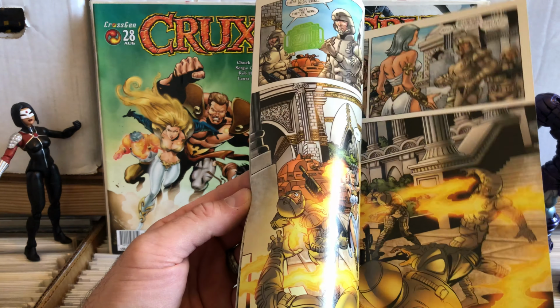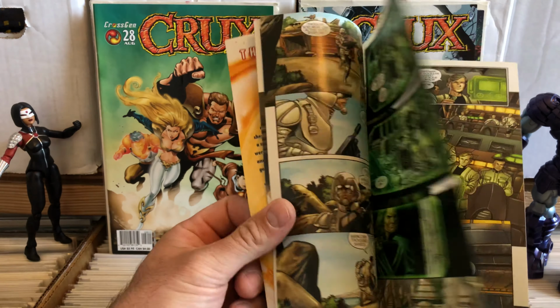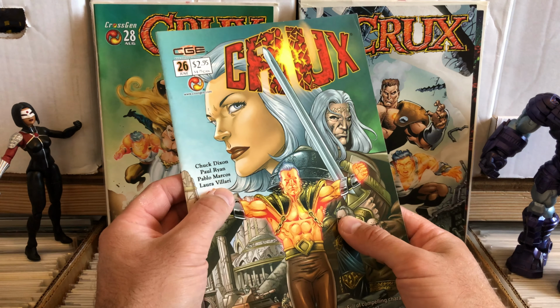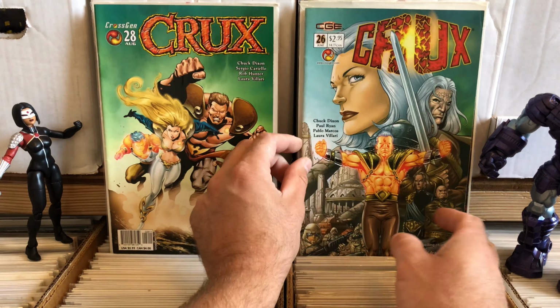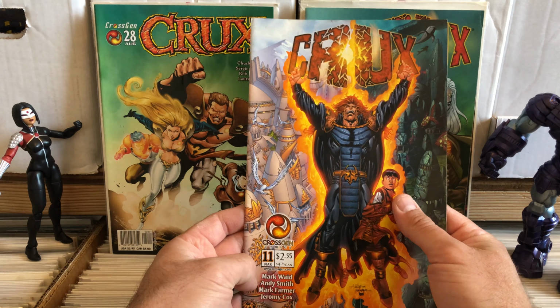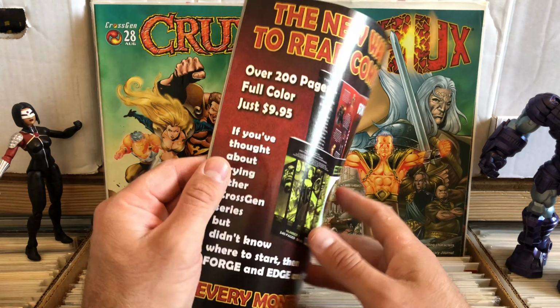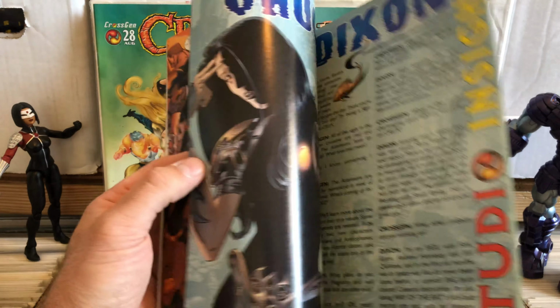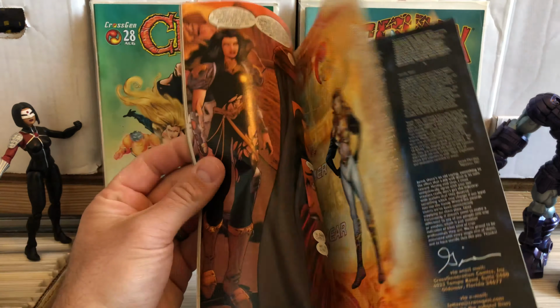So I'm trying to think of the names of some of the others that I've read that I did appreciate. Chuck Dixon, Paul Ryan, Pablo Marcus, some good names. Mark Waid, I'm gonna consider that probably a good name. All I remember from Mark Waid is all the work he did on The Flash, and everything has to do with time travel. My brother was a big Flash reader, and he got tired of Mark Waid's constant time traveling thing, but it kind of goes with the character.